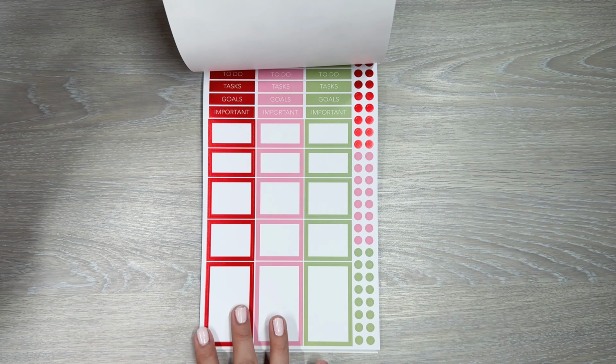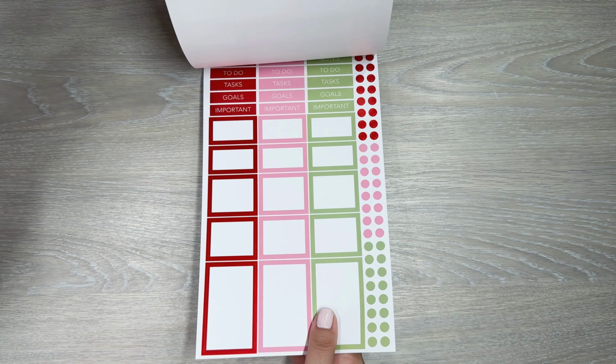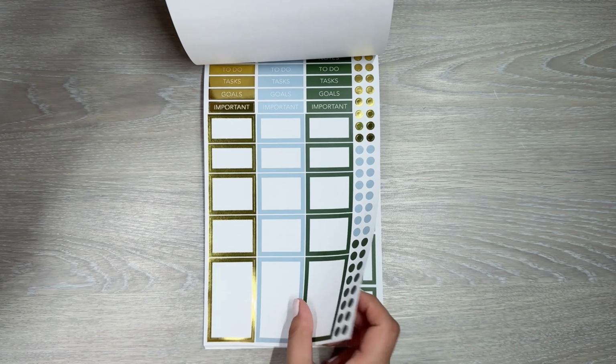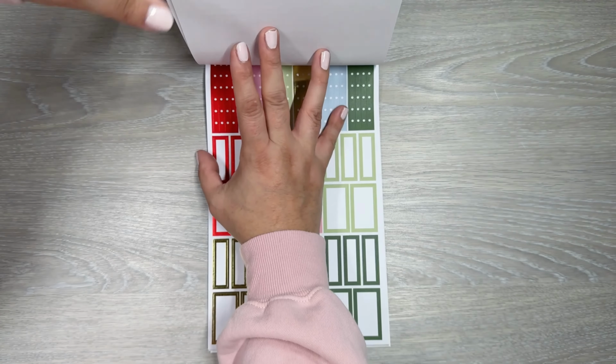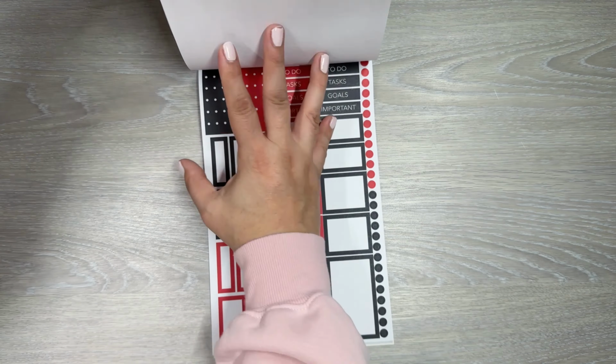All right, into the functional stickers. This is a nice red foil. I like that. So red, pink, and green. Love that combo. Then we have the gold, blue, and green. The checklist and the smaller boxes. Ooh, a nice black and red page here.